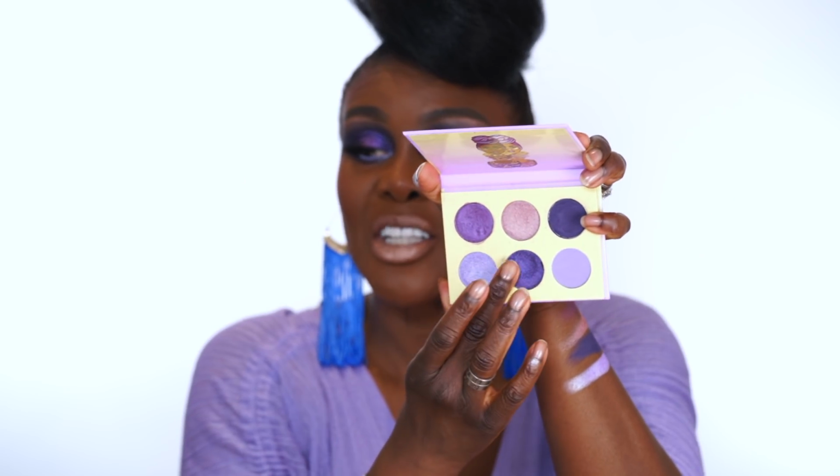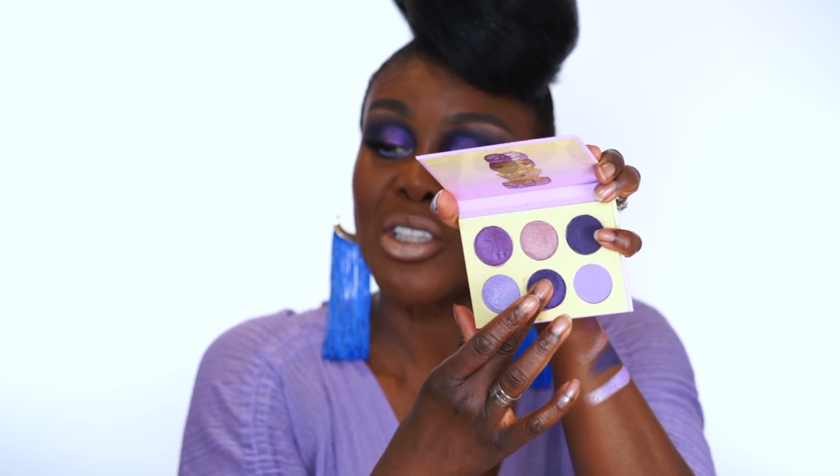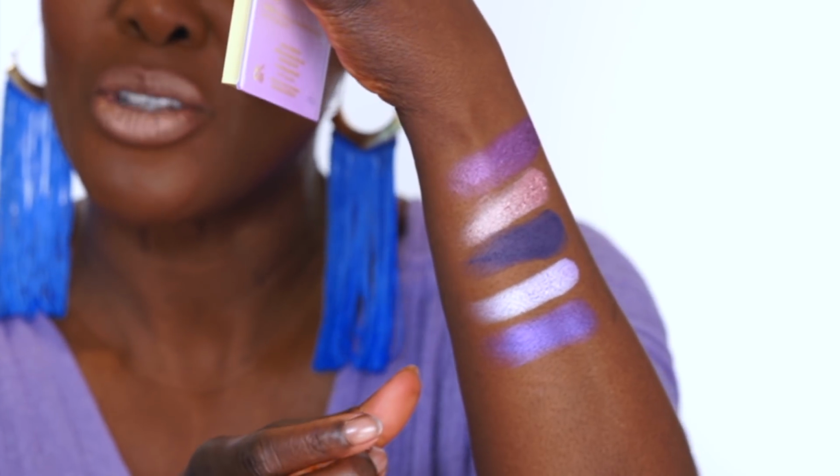And I use this right there in my tear duct just to give it an extra pop. Really, really beautiful. And then we have again a shimmer, and this I feel is close to this matte right here, but a shimmer. So you have a matte and then you have the shimmer in the same shade-ish. Look at how it turns out because of the shimmer.